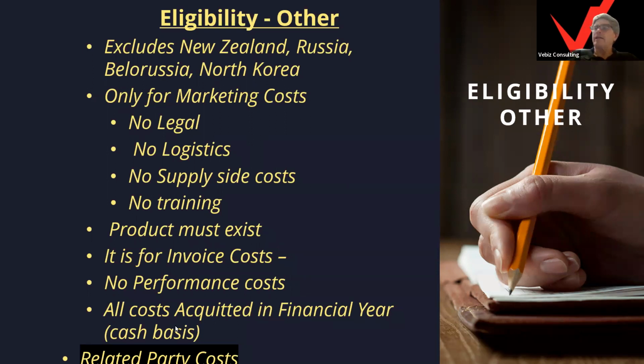So they're the things that'll make you eligible. So if you've thought about what your business is and you think, oh, hang on, I do that or I don't do that, then have a talk to us and we'll also explain the shades of grey that might come with that eligibility. Some of them are very straightforward. For instance, you might say, well, I'm marketing to New Zealand. You say, well, you can't do it.